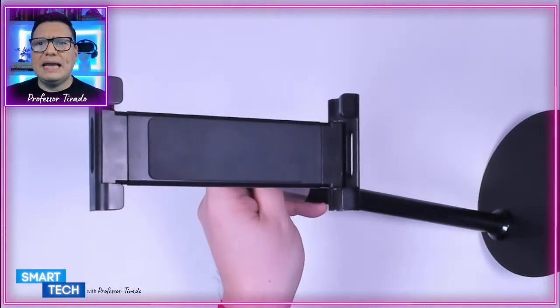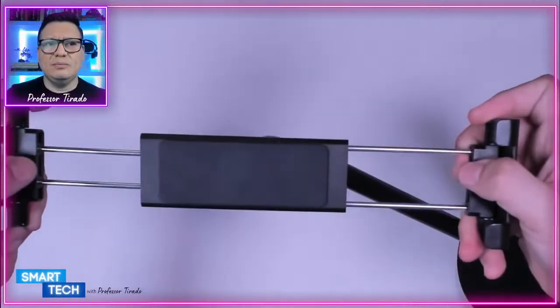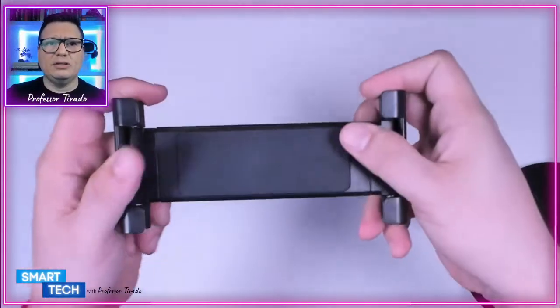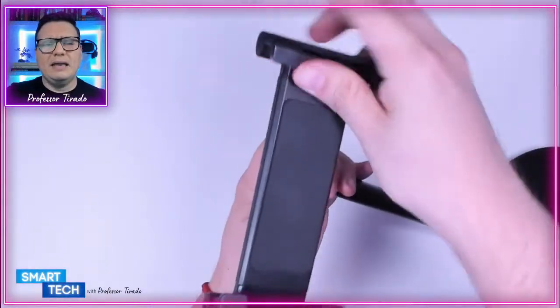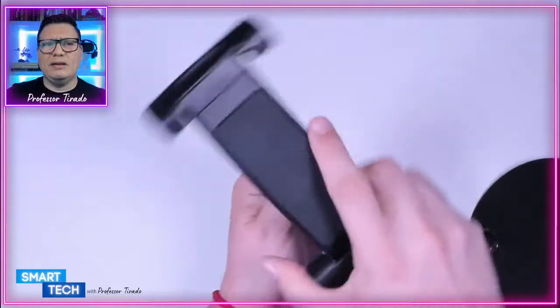Now, the one thing I would say is that this stretches. So if you wanted to put your tablet, look how wide this stretches. I'm not trying to stretch it too much, but you can put your iPad in here. You can put your phone if you wanted to do that as well over here, this way.